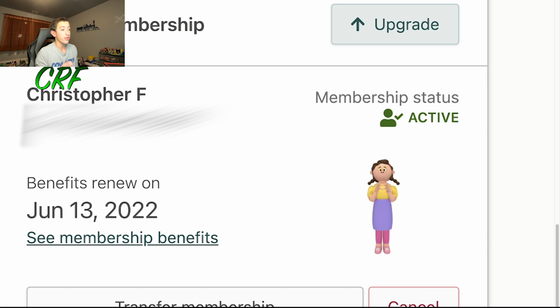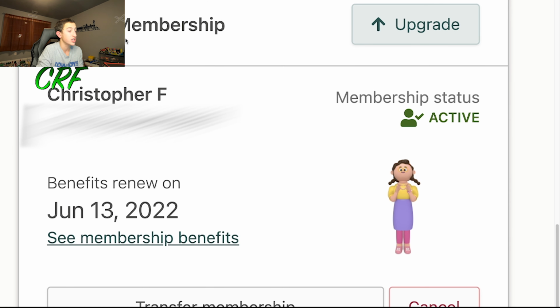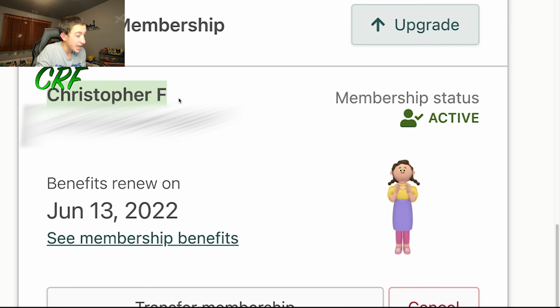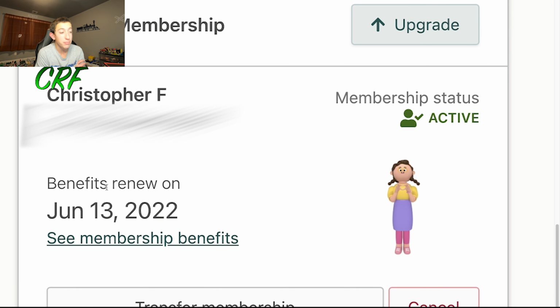Alrighty guys, so here we are. This is on my Prodigy parent account. As you can see, this right here is basically my account information. This is my real Prodigy account. Right here is the account name, and right here is the username, but I'm blurring that out. Then it says Legacy Membership. Basically, Legacy Membership is the old Prodigy membership. Currently, there are the Prodigy Level Up membership and the Prodigy Ultimate membership.